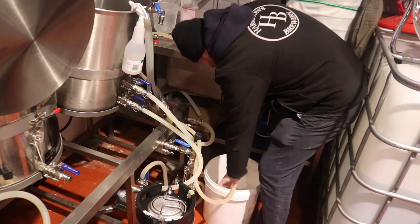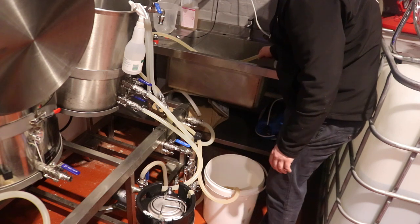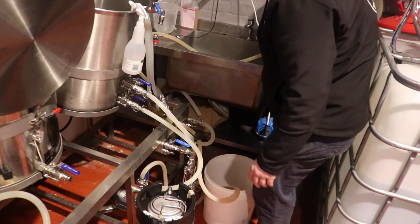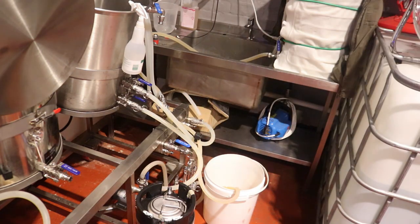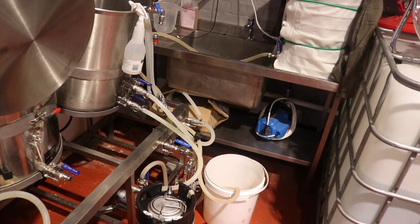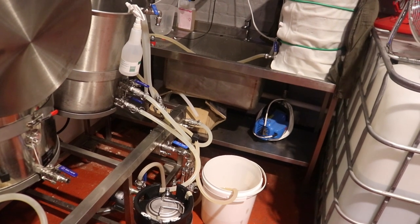And yes, there we go. We have beer flowing and there are no leaks. So I'm just going to go and get a spanner to make sure that the Y strainer's tightened properly, and then we're going to start filling these kegs.